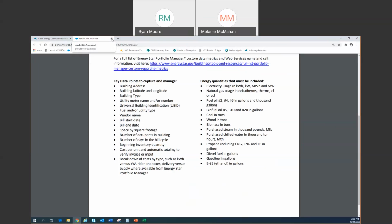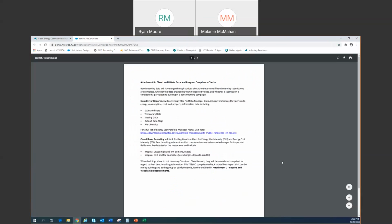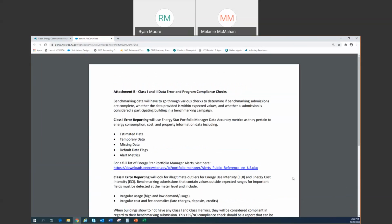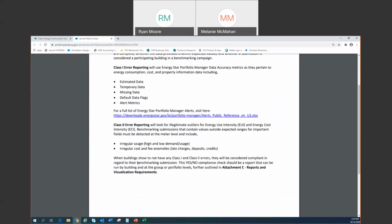Thanks, Melanie. Okay, moving on to attachment B. Let me blow this up. So attachment B, this is what we're looking for the tool to have, basically to be able to identify class 1 and class 2 data errors and program compliance checks. This attachment lists everything, and for a full list of the Portfolio Manager list, there's a link in this attachment.